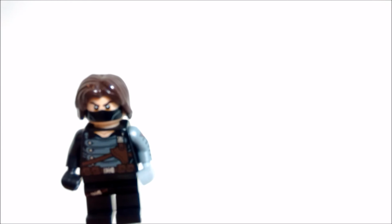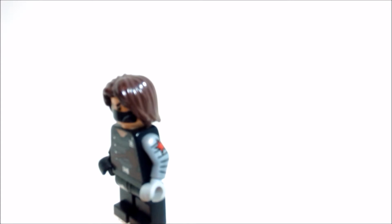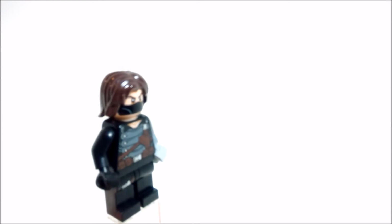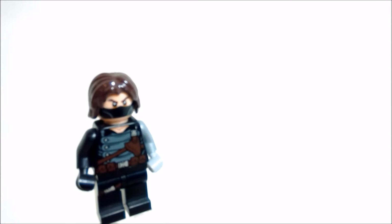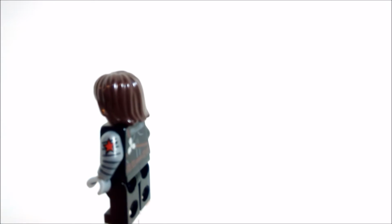So, getting a little sentimental with number 9, and same with number 8, because this is the Winter Soldier, and this was the first promotional minifigure I ever got from the Lego store. I actually went to the Lego store and spent $75, and I got this minifig. That's the whole reason why I wanted to go to the store, because I finally wanted to get a promotional minifig. And this was probably the best time to do it, since the Winter Soldier is one of my favorite MCU movies, and this minifigure is just absolutely fantastic.